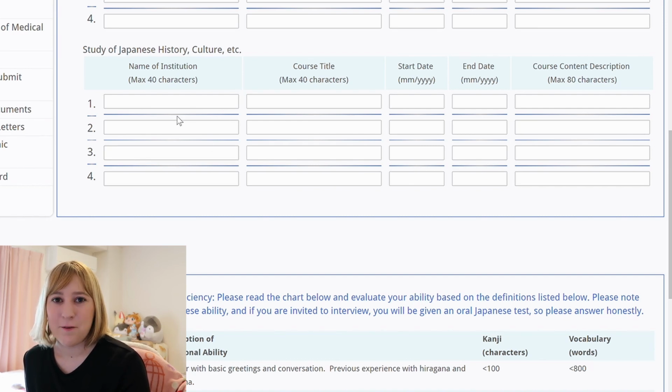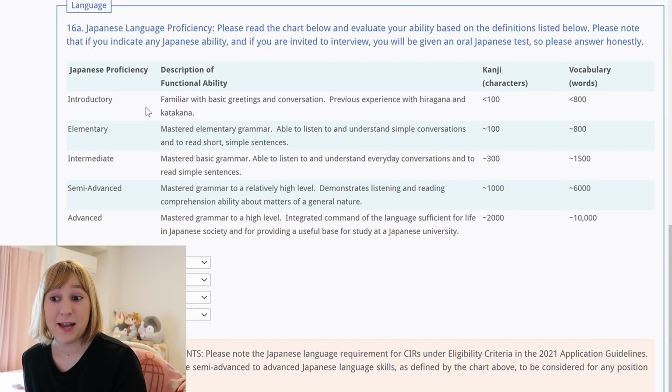Otherwise, I think we should lay off the anime for now. But if you took any Asian studies class in general, I think that's also applicable. Anything that mentioned Japan in the class is fine. So like I mentioned earlier, ideally you will be at an introductory level when you come to Japan. Learning hiragana and katakana will just make everything so much easier once you're here. And just introducing your name, your hobbies, you should definitely strive to be able to do that in time.